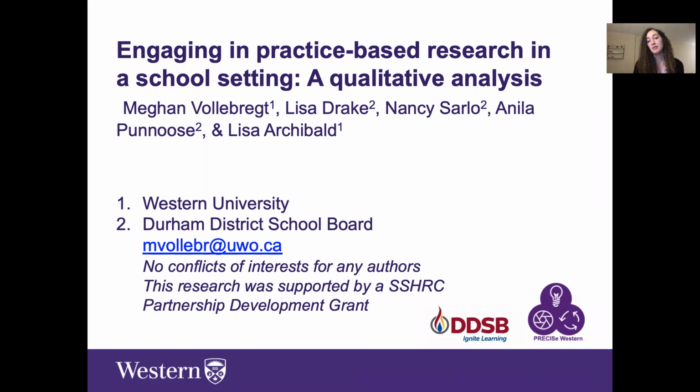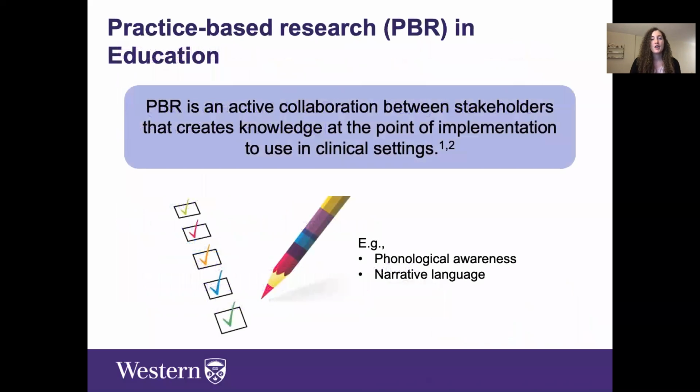In our lab, we take a practice-based research approach to engage in collaborative partnerships with clinicians. Practice-based research, or PBR, is an active collaboration between stakeholders. In our case, it's a partnership between speech-language pathologists and researchers. PBR creates knowledge at the point of implementation to use in a clinical setting.